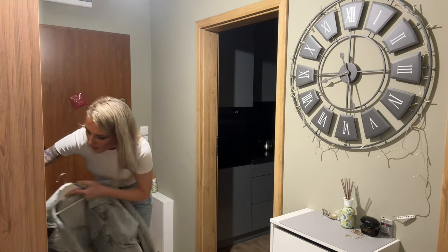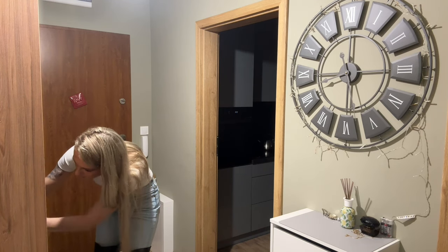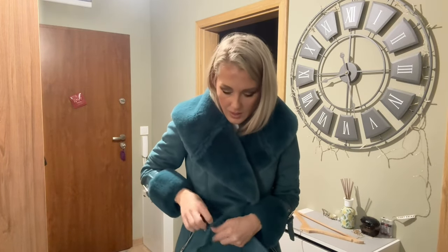So it is almost the last thing, and the last thing is going to be the steel coat. I know this is a color that is a bit difficult, but this is just the coat that matches 100% with my Giulia boots, the Casa de Giulia boots, of course. I can't say anything wrong about this coat. I really like it. I really like the color, and I think that color is green. This is not a blue color. This is more like green, and I really like it.